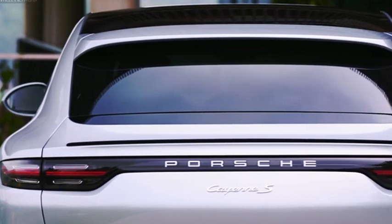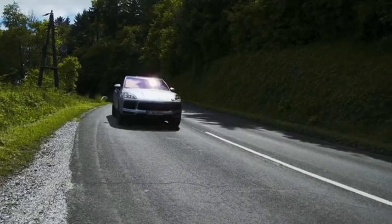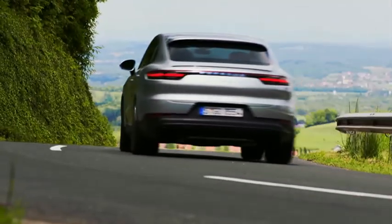Yeah. But having said that, the 2.9 twin turbo sourced from Audi, that is definitely probably going to be the bread and butter model within the lineup. I mean, it's plenty fast. Yeah. The press car had the Sport Chrono package, get to 100 in 5 seconds. I mean, it's quite ridiculous. And that's like mid-level performance.